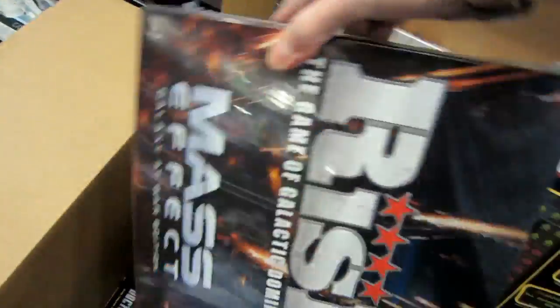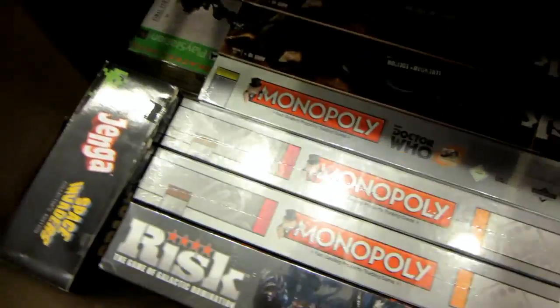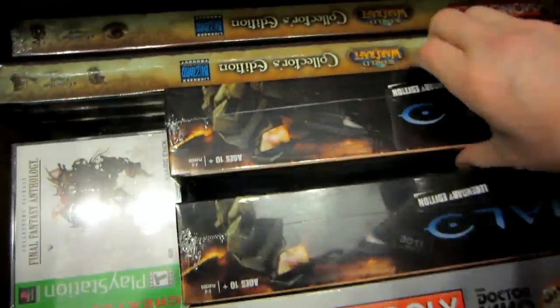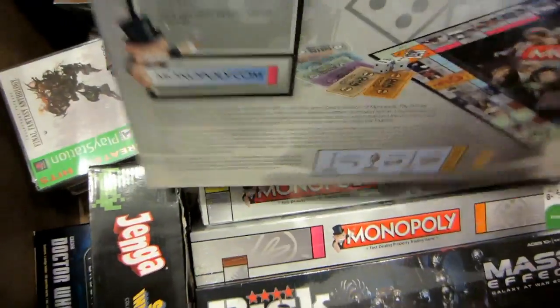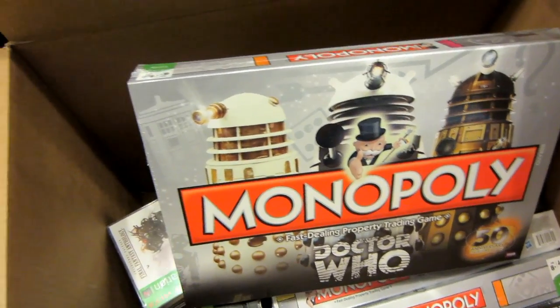Right here we have Risk. It's the Mass Effect version. And this is the StarCraft version of Risk, which is pretty awesome. People like that. And in here you can see I have a bunch of different stuff. Pull this out and it's the World of Warcraft Monopoly. And we have another Risk. It's the Halo version. And I know it's not really video game related, but Doctor Who Monopoly, I get a lot of Who fans in the store.